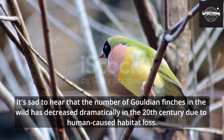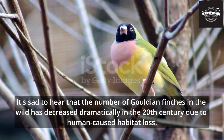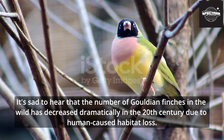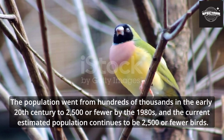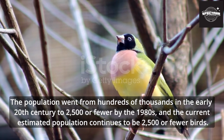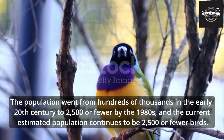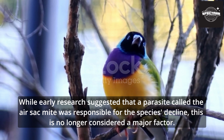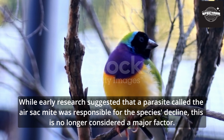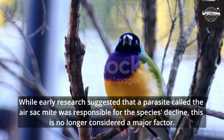It's sad to hear that the number of Gouldian finches in the wild has decreased dramatically in the 20th century due to human-caused habitat loss. The population went from hundreds of thousands in the early 20th century to 2,500 or fewer by the 1980s, and the current estimated population continues to be 2,500 or fewer birds. While early research suggested that a parasite called the air sac mite was responsible for the species' decline, this is no longer considered a major factor.